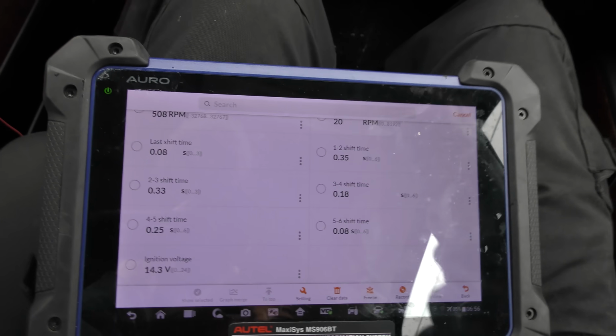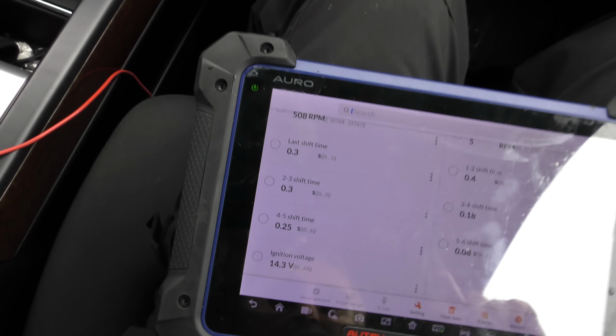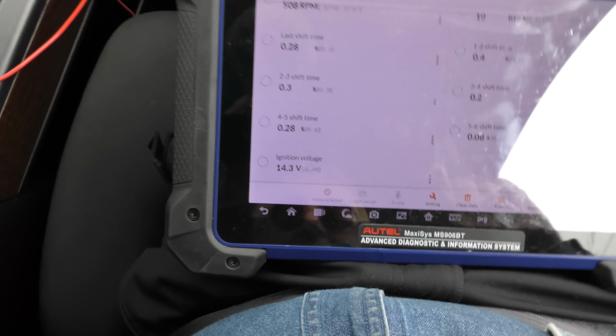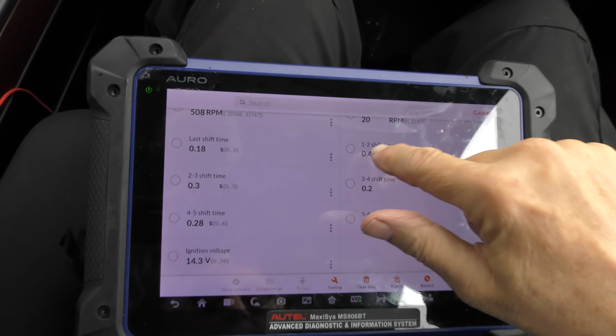All right, now we're gonna go 0 to 65. Here we go, and we'll see what the shift times are like. 0.4, 0.3, 0.2. See, the higher we're going, the better it's shifting. 4 to 5 is 0.28. 5 to 6 is 0.18. You can see the longest was 1 to 2.